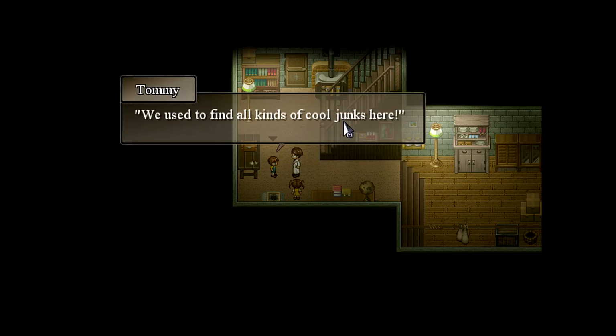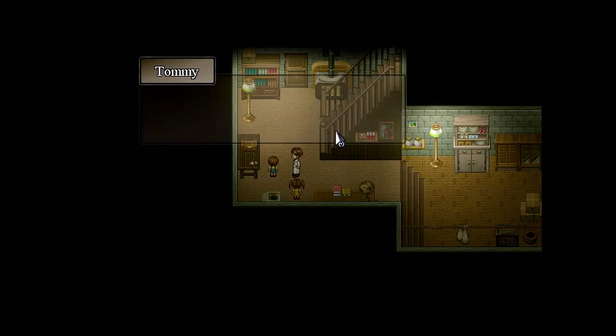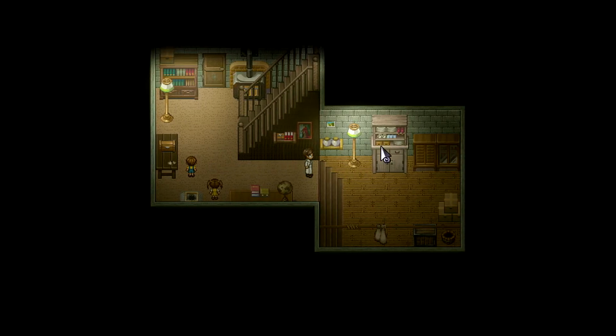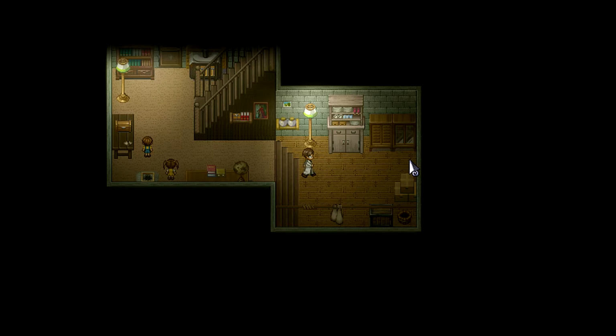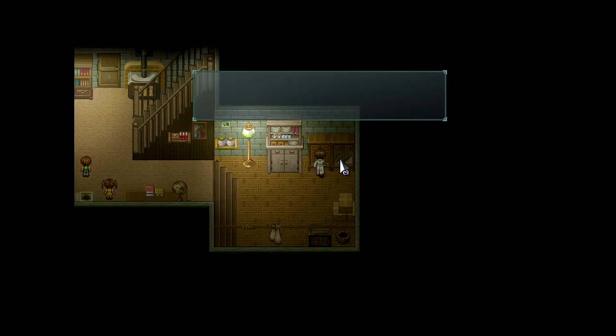We used to find all kinds of cool junks here. Moldy books, moldy buckets, moldy cheese, you name it. How about moldy bodies? There's nothing we can really do over here since we already have the key, but we can look at some of the things over here and just inspect what their descriptions have to say. Okay, thank you for starting the recording there, Fraps.